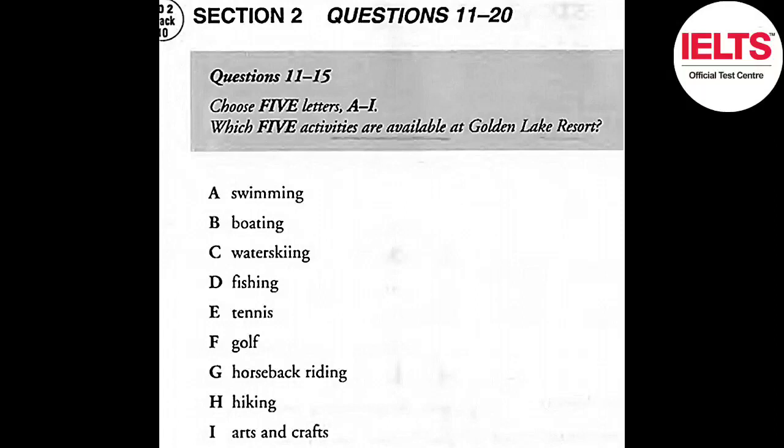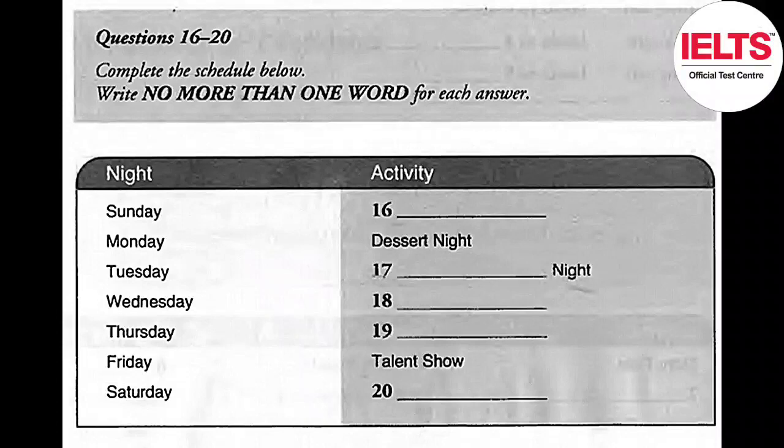Before you hear the rest of the talk, you have some time to look at questions 16 to 20 on page 202. Now listen and answer questions 16 to 20.